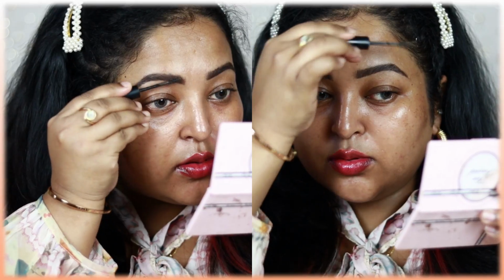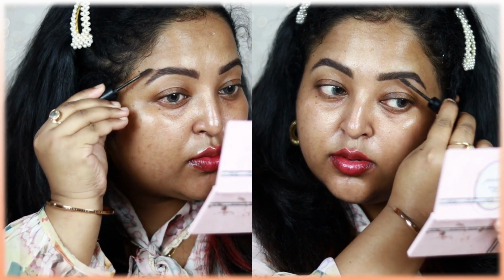I have forgotten to apply my brow setting gel, guys, so I'm using my all-time favorite ELF brow setting gel in the shade Deep Brown, and you can see this is how my brows are looking now, and I really like it. These days I'm just doing my eyebrows like this, and I'm absolutely loving it. And my skincare products have already sunk into my skin.